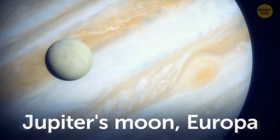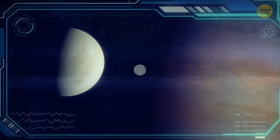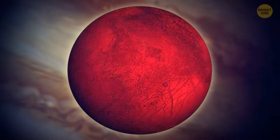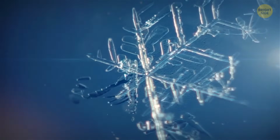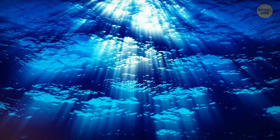Jupiter's moon Europa, for example. Scientists believe there might be water there. Although Europa looks like a block of ice, the moon's gravitational interaction with Jupiter heats its core. That likely makes the ice deep below the surface melt. So there's likely to be an ocean under the ice crust.